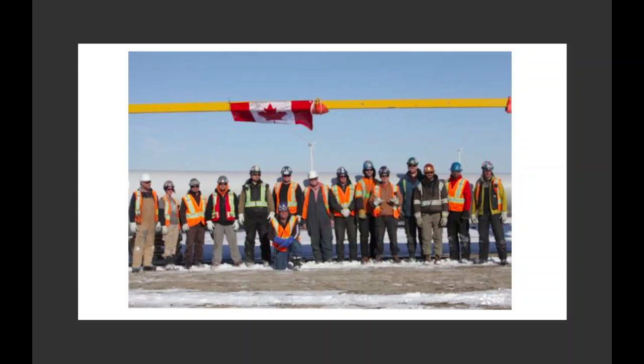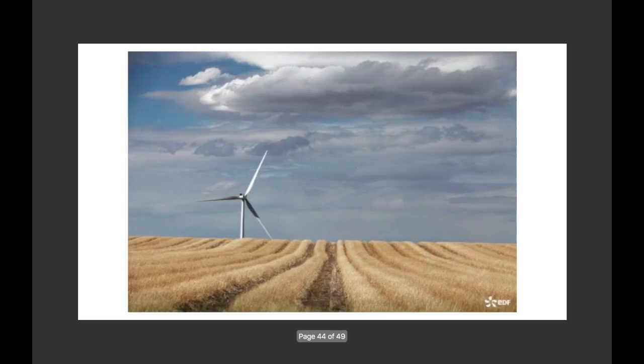It's actually quite a large wind facility. If I'm not mistaken, it's over 100 megawatts, maybe even close to 2. Sorry, I don't have the number right in front of me. But here's a picture of some of the guys who worked on the site. You've got to love the Canadian flag right in the foreground there. Just a couple more pictures of this project that come from the website of the company that was involved.